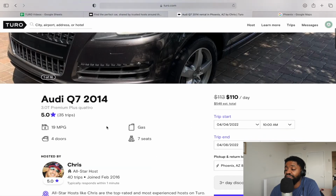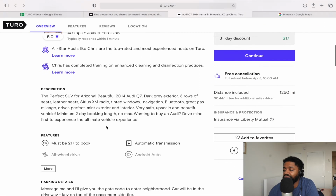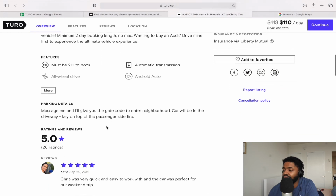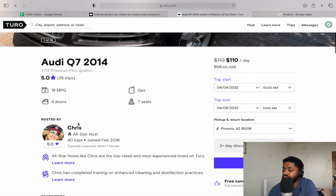He has 35 trips from last year to now. So in a year, he has 35 trips. He's looking at about 3 trips a month. So that's not that bad. That is not that bad for a whole year. I don't think that's that bad. And he's charging $113 a day. Okay. But he hasn't had a trip in a while.